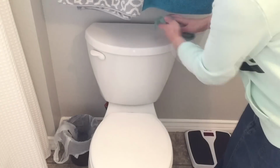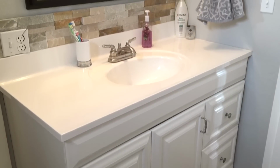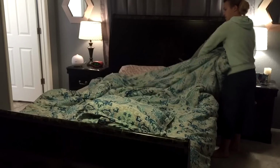After I was done wiping down the sink, I used the same microfiber cloth to wipe down the toilet, and then I threw the cloth into the washing machine. Obviously, I wasn't going to use it again after that. And then I will start cleaning up my bedroom. I start by making the bed.